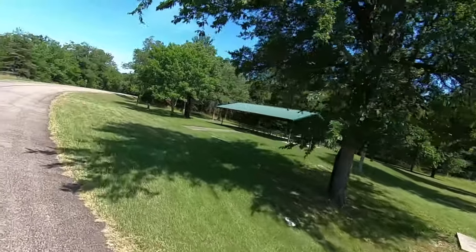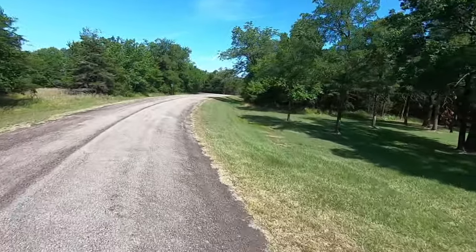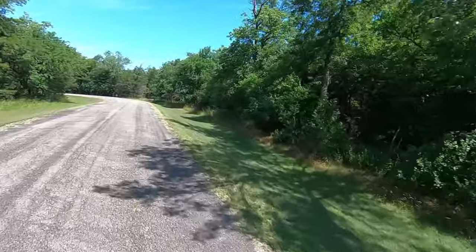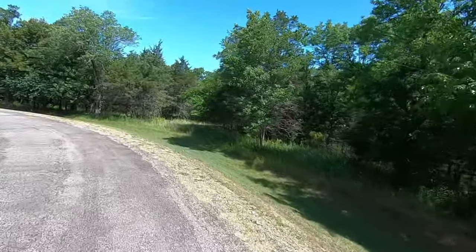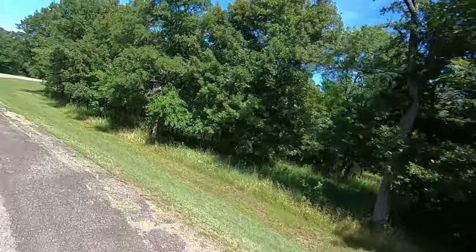A lot of the shoreline here on Hugo Lake is rocky cliff, very steep. Especially over on the state park, man, it's 20 feet down to the water or more in places.